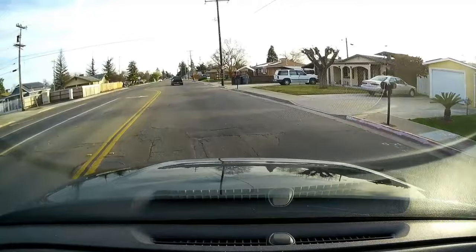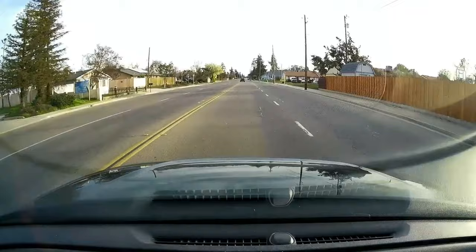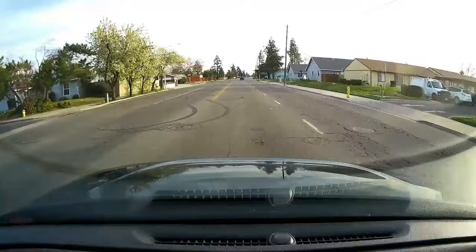Miles an hour on this street, stay in that left lane. There you go. Change lanes right.